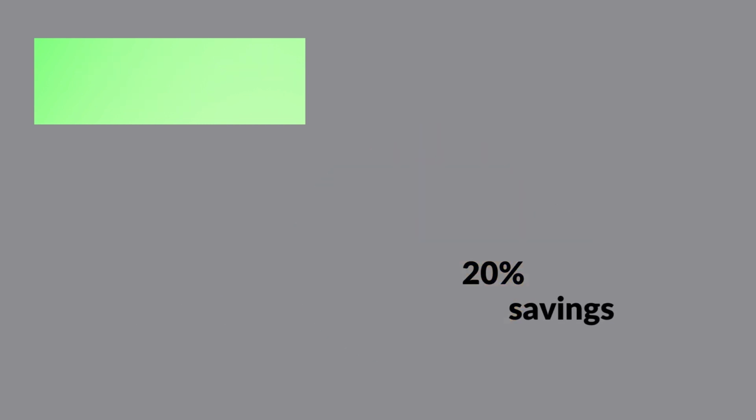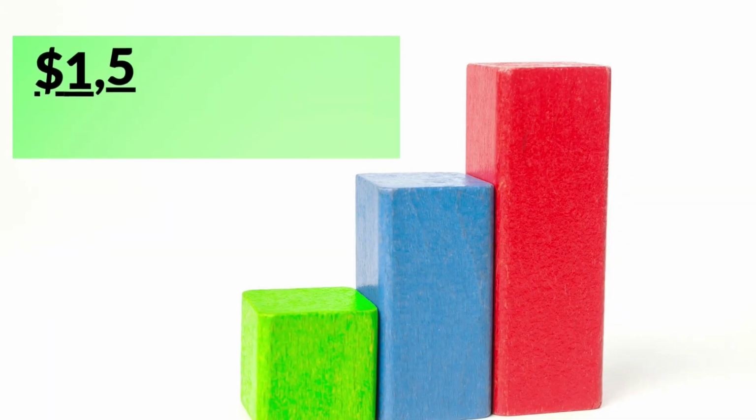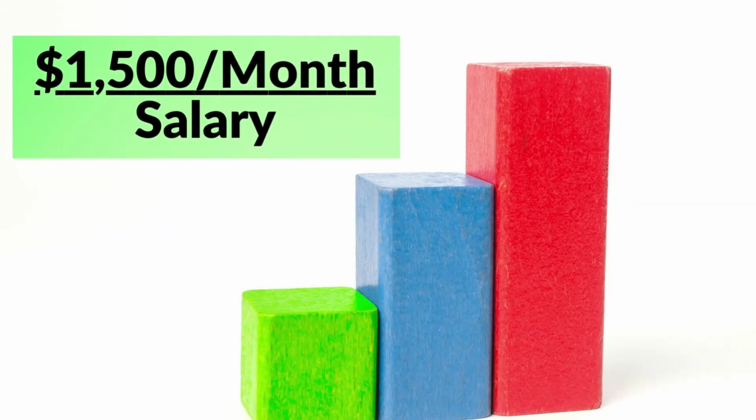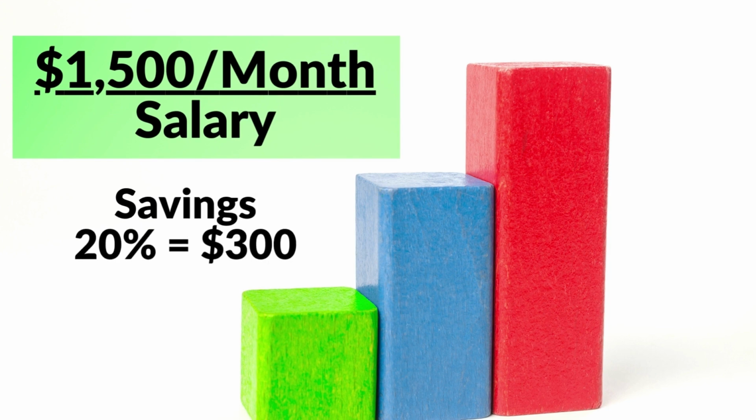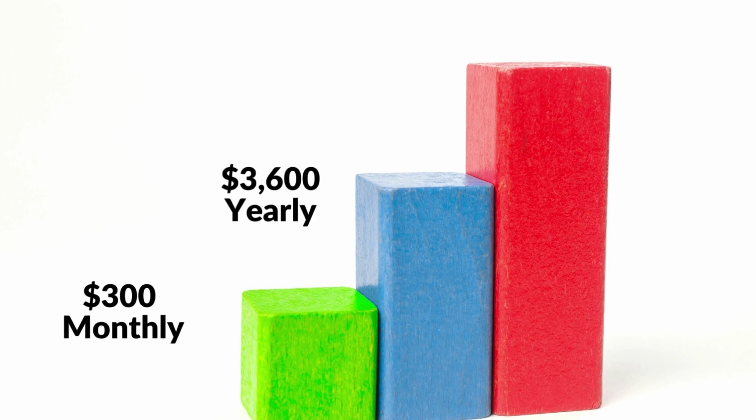Speaking of savings, how much possibly you could have for 5 years if you will continuously set aside 20% of your total income. Example: you are earning $1,500 per month and the 20% of it is $300. In 1 year, you could have $3,600. And in 5 years you can have $18,000.